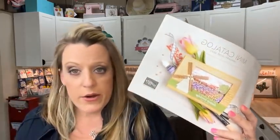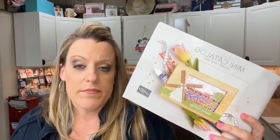So if there are things in here that you want that are not carrying over to the new catalog, or even like bundled things, bundle pricing doesn't always carry over. Sometimes they carry over if it was in the spring catalog, but not always. And I never understand why some things are in a bundle and some things aren't. Anyways, you can cross check this catalog with the other catalog and see, but just know that it's leaving at the end of June.